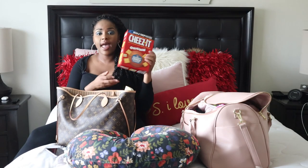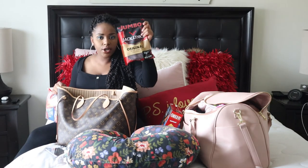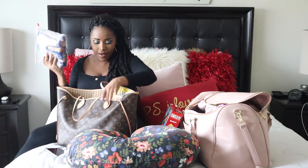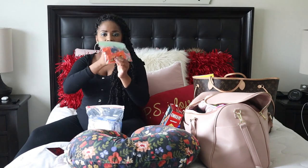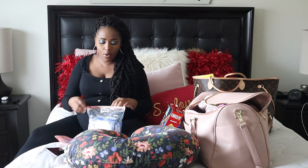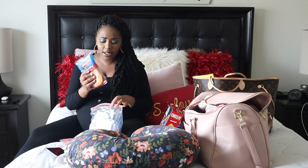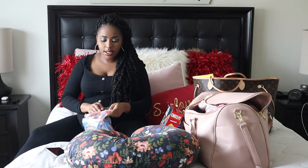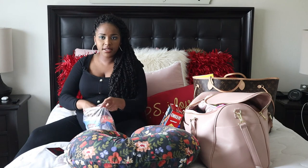So we have Cheez-It. These are my favorite almonds. So these are Blue Diamond habanero barbecue almonds. Beef jerky. Have this whole bag. Reese's Thin. Jolly Rancher water packs that you put like in water. Jumbo honey buns. Pop-Tart bites. So just, you know, a few snacks.